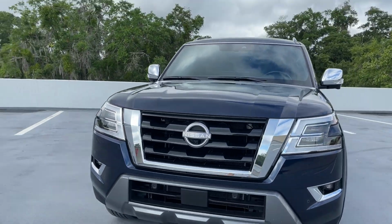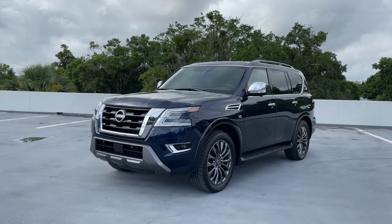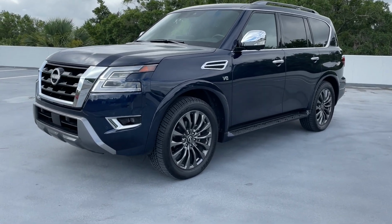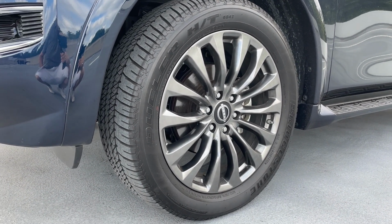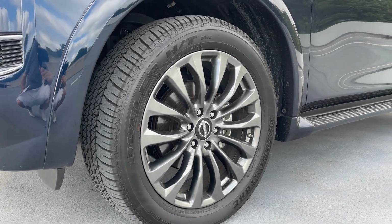And I gotta say that in the Platinum trim level with this dark blue exterior, I think the Armada is a great looking truck. It's really nice, especially with these nice dark gray wheels. These are really nice looking wheels. Gotta say, it is just an overall attractive design.